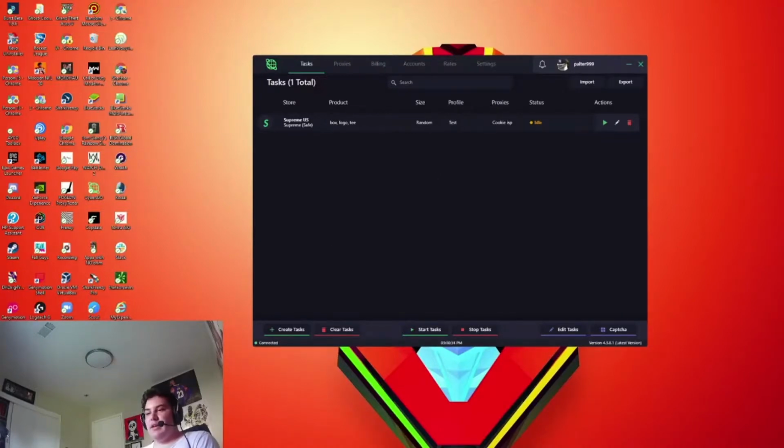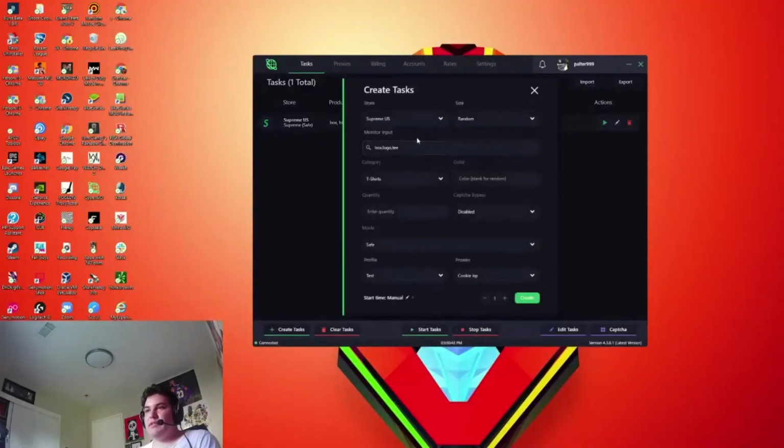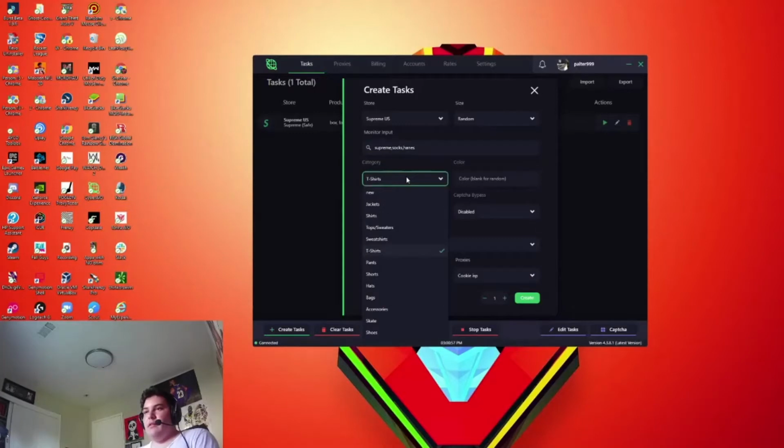So let us come here, and I'm going to go for this item because it is in stock. Don't worry, I'm not going to actually buy this. I'm going to use my test profile for this. So here we go. We have Supreme Hanes socks. So now we're going to go over to create tasks. We're going to take this off. We're going to write down Supreme, comma, socks, comma, Hanes. It was under accessories. We're going to do test profile and proxies here. So create.